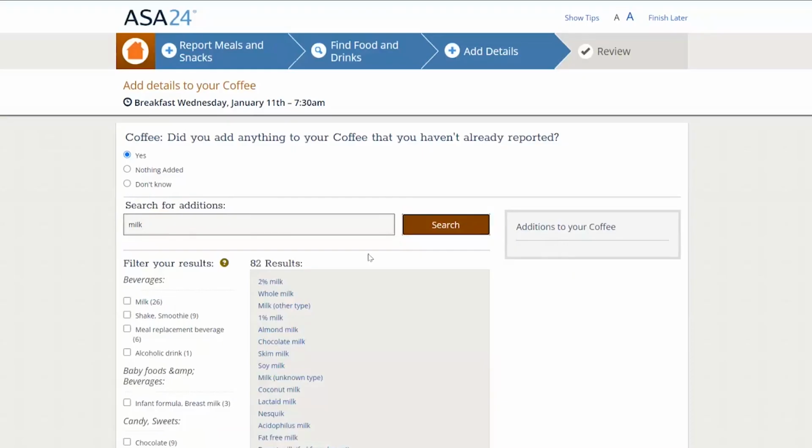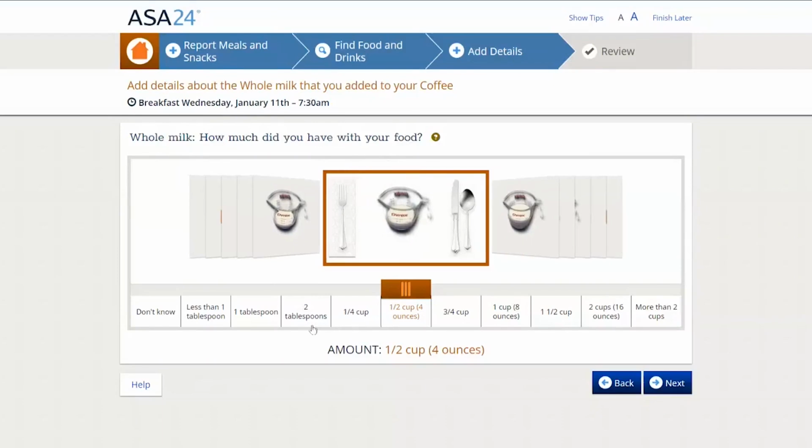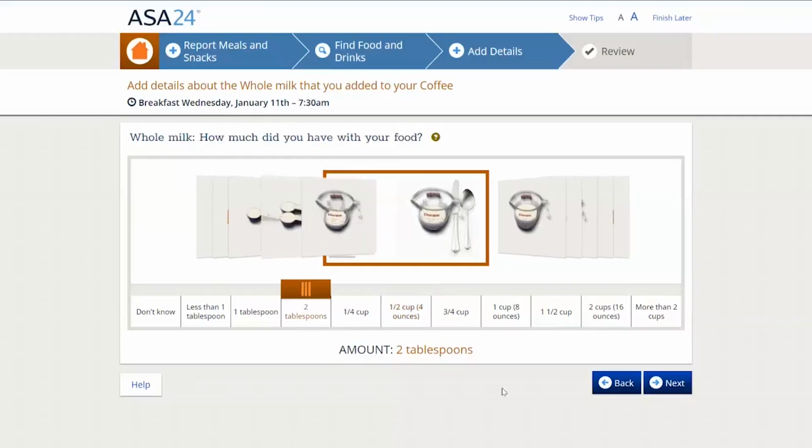She selects next and a new page with different amounts appears from less than 1 tablespoon to more than 2 cups. Whole milk, 2 tablespoons. She selects 2 tablespoons and is taken to the next question, which is about multivitamins and minerals. It asks was it formulated for children, seniors, or something else, with a drop-down menu below.